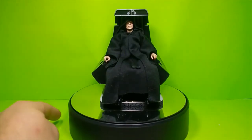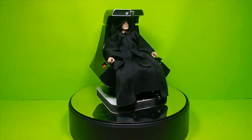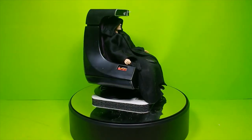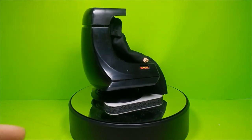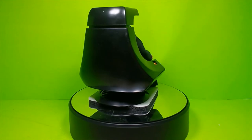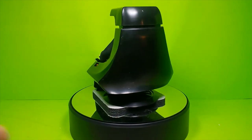Number 35. As you see here, in all of his glory, we have the Emperor from Star Wars Return of the Jedi. This is a figure that was highly anticipated, that many were waiting for from the very beginning. Finally released as an Amazon exclusive for their 6-inch Black Series line.